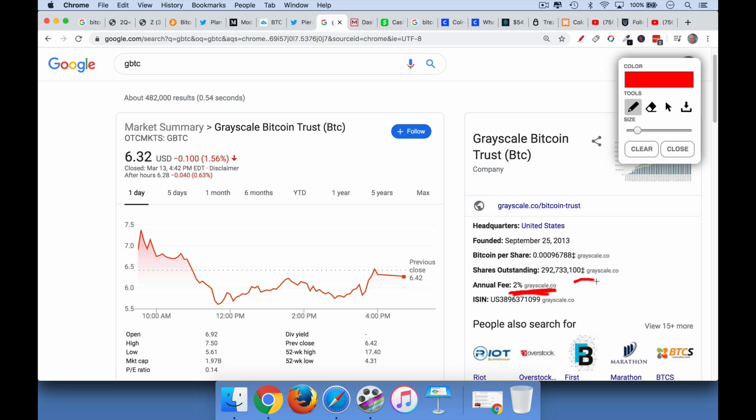So after 10 years, you will have paid 20% of the value. And if this thing goes up, if you invest $1,000 in this and it goes to 100K, and you're still holding it in the trust, you're now going to be paying that 2% on that 100K. So that's going to be $2,000. You can be paying twice what your original investment was. So this is a reason to avoid fees.